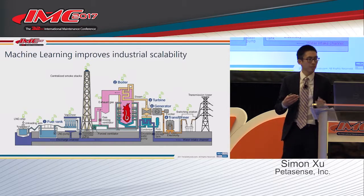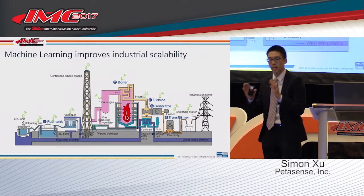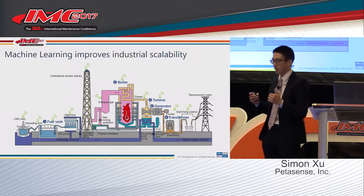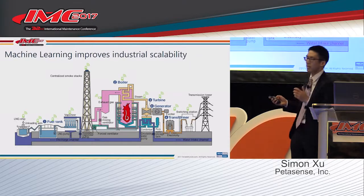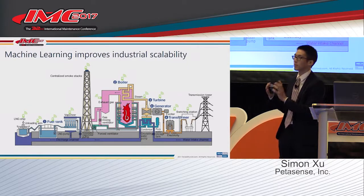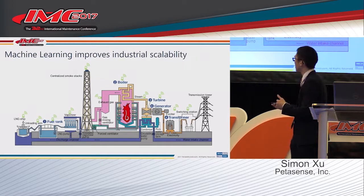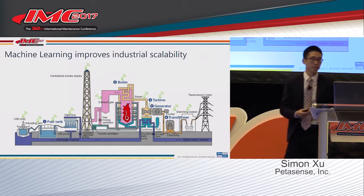And the other thing that is hard for humans to do is to examine the relationships between multiple sensors simultaneously. For instance, one machine might be operating improperly or abnormally, but it might not be because the machine itself is in an abnormal state, but because something farther upstream may be causing the machine to behave abnormally.